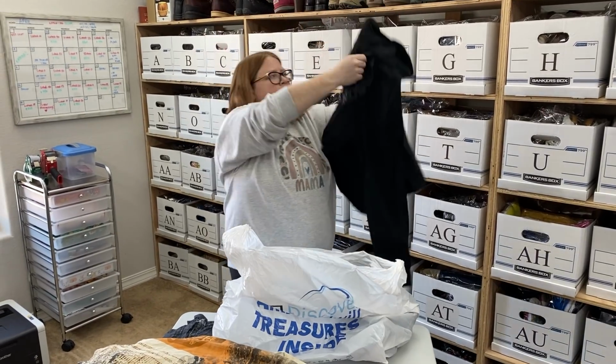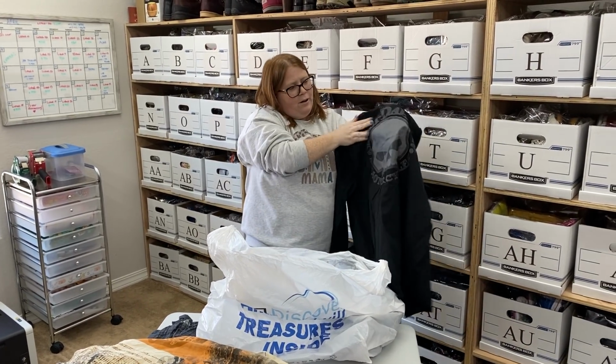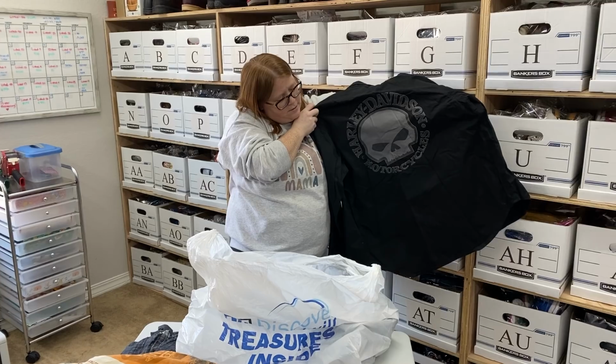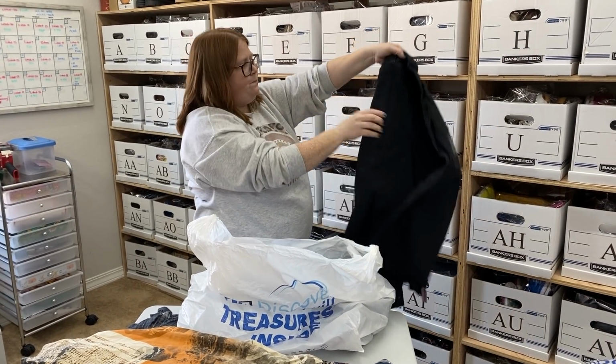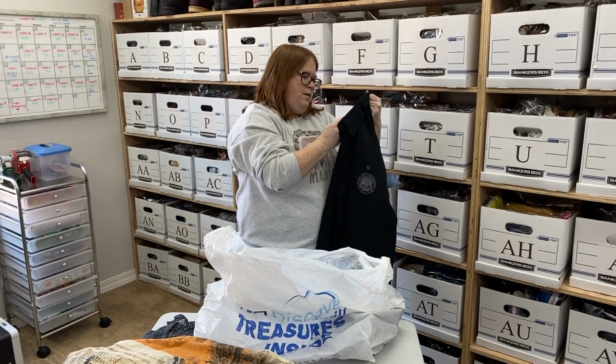This one, I wish this was embroidered, but it's just like a graphic skull. And then on the front, it has the skull. And that is a large.